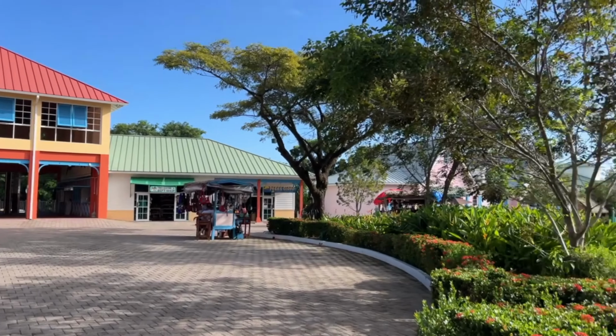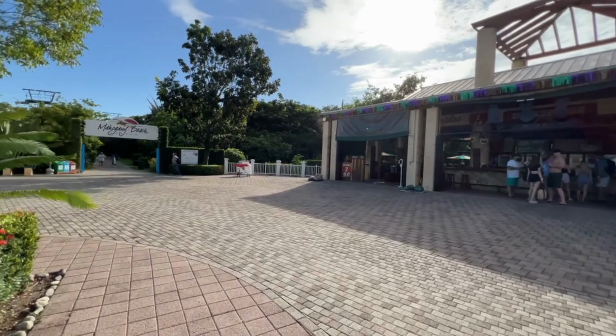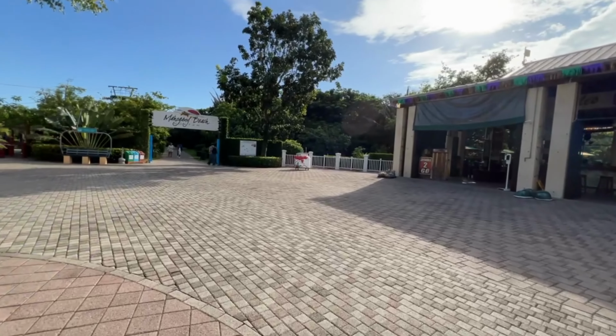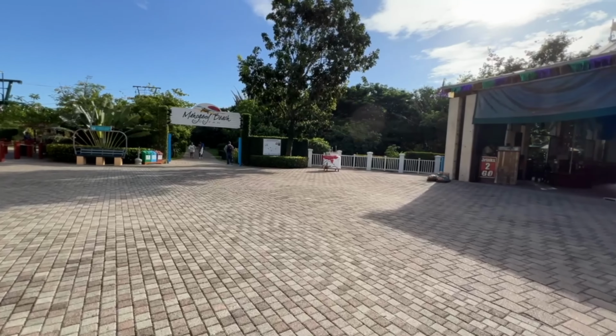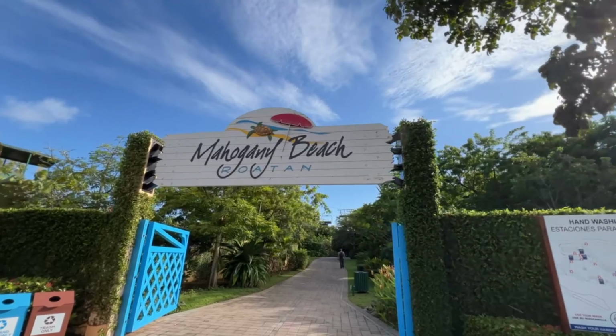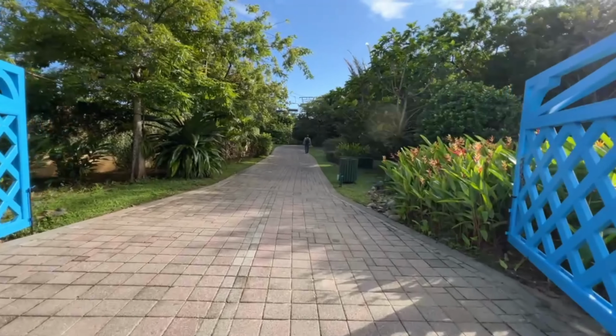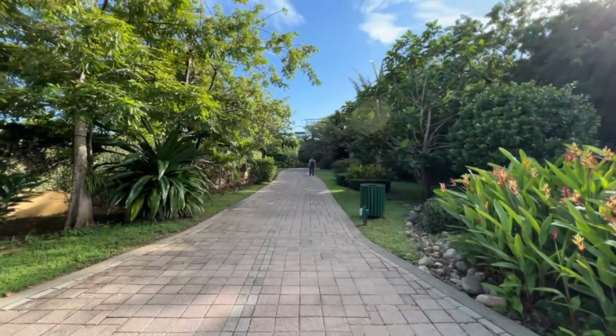The best amenity at Mahogany Bay may be Mahogany Beach, which is a short walk or magical chairlift ride from the cruise center. It is the perfect Caribbean hideout with powdery white sands, water sports activities like snorkeling, kayaking, and paddleboarding, as well as beach rentals including comfortable loungers and private cabanas that are available for rent.